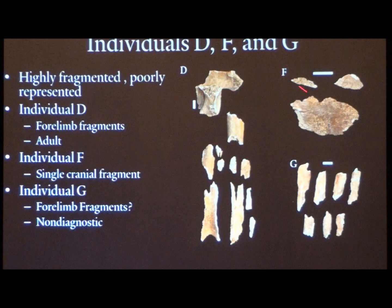This is individual F, a single cranial fragment that we have. And then G was bagged with E, but it looks to be more adult than child. So we're just calling him another individual, but really don't have a whole lot to say. We're thinking that they're forelimb fragments, but they're so fragmentary, it's very difficult to tell.